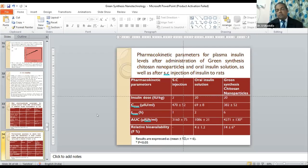And we also collected plasma samples and found out the insulin level. We determined the level by using the HPLC method, and we can calculate the various pharmacokinetic parameters: Cmax, Tmax, AUC, and relative bioavailability. For oral insulin, the Cmax is very, very low, significantly low when compared to subcutaneous injection and the green nanoparticle. So the relative bioavailability of the insulin is enhanced 3-fold when treating the group with the green synthesis chitosan nanoparticles.